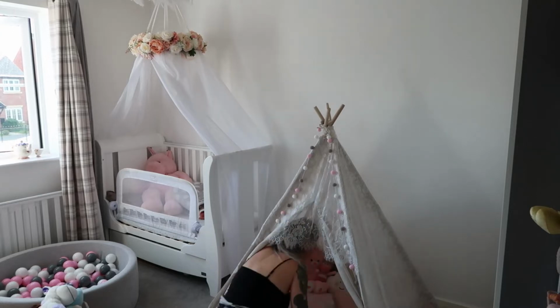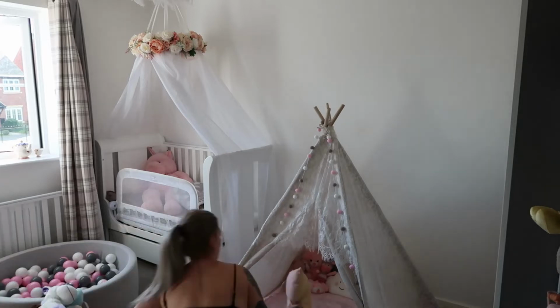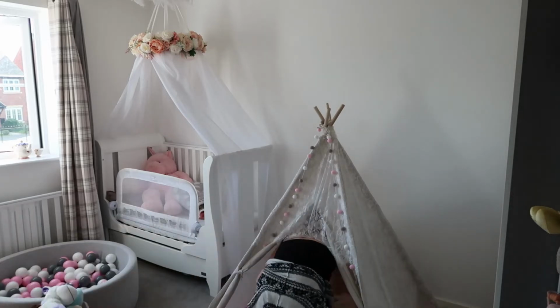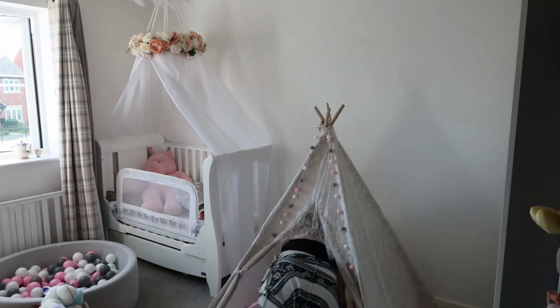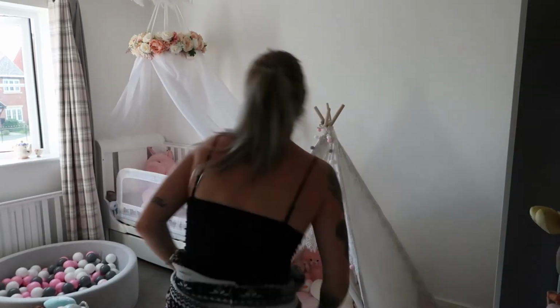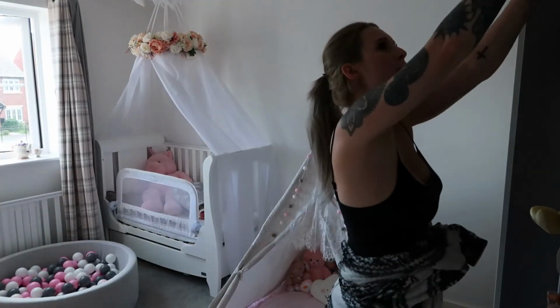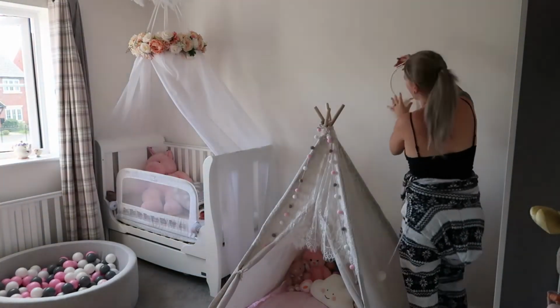I was just attempting to make it look pretty inside. Don't really know why I bothered, because within half a second the girls had gone in and taken like 10 teddies in there with them and were throwing the cushions out and just got all up in there and had some fun. But for the sake of this video, I put in some bunnies.